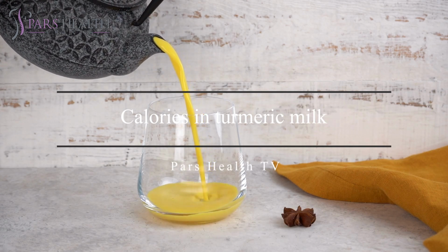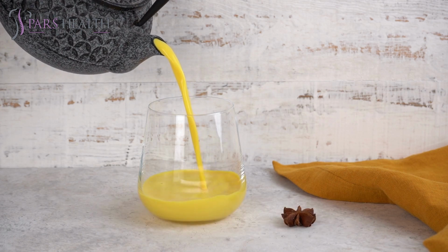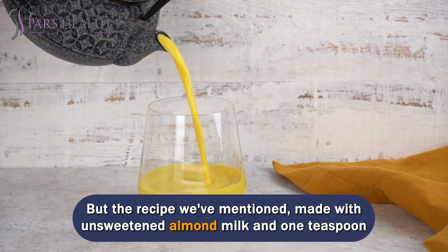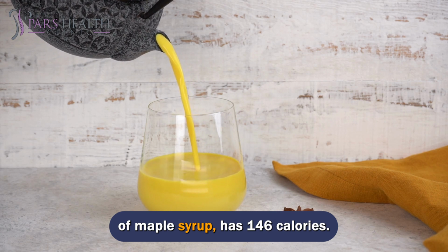Calories in turmeric milk. The calorie content of golden turmeric milk depends on the ingredients used. But the recipe we've mentioned, made with unsweetened almond milk and 1 teaspoon of maple syrup, has 146 calories.